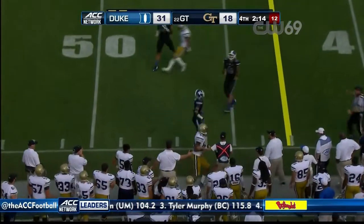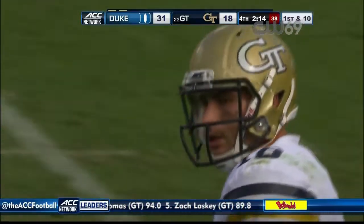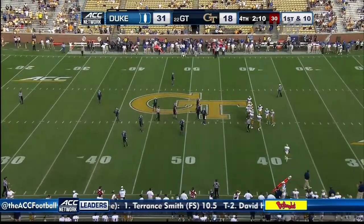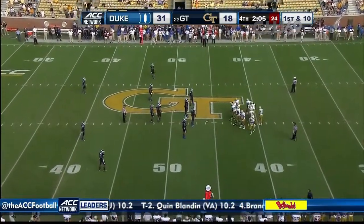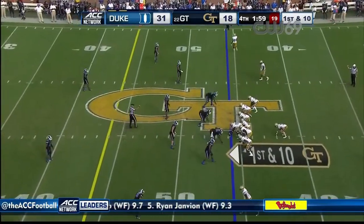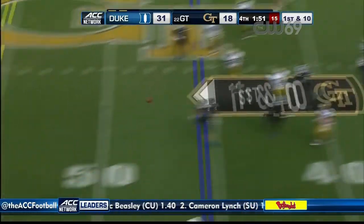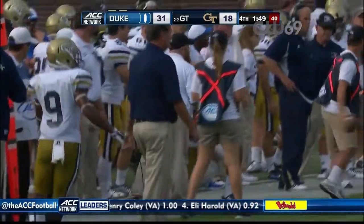Byerly throws the out pattern, and against the big fellow Waller, who makes the catch. That's a first down. Again, Duke is going to be very content to not give up big plays. Now certainly they don't want to give up 15-yard plays every time Byerly throws it, but they're playing soft coverage right now. They're trying to make sure that no Yellow Jacket gets behind them for a big play that could change the complexion of the game. So they're playing very soft, and so you see this umbrella look in the secondary. Byerly drops again, throws. This time he rolls away from the pressure. And again, throws to the big fella. And it's a first down. Waller makes another catch.